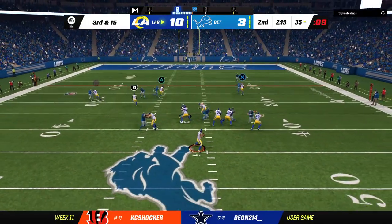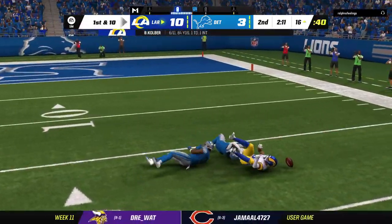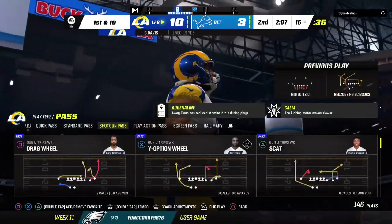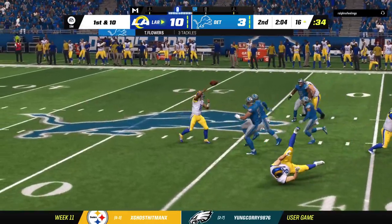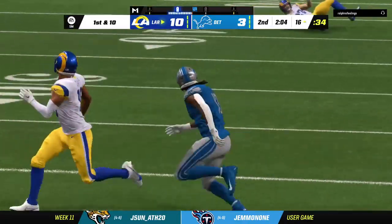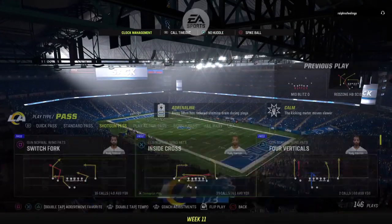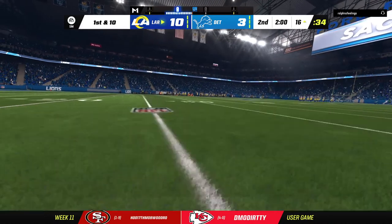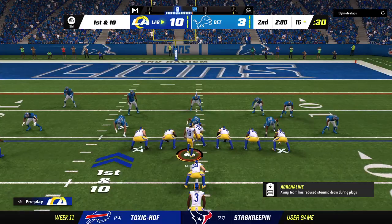Now on third and long, they'll look to throw. And that is caught. It's Davis. And he is going to have a Rams first down as they're able to get the third down conversion. Our score, 10-3, with 2 minutes remaining in quarter number two. Ready. So the ball down to the 16 here for first and 10.